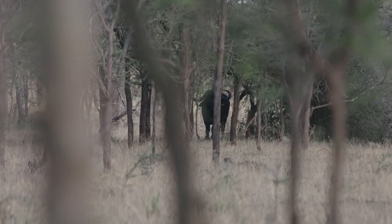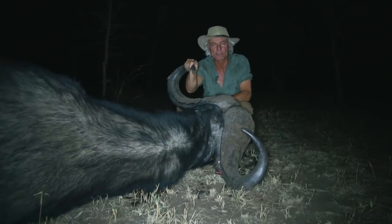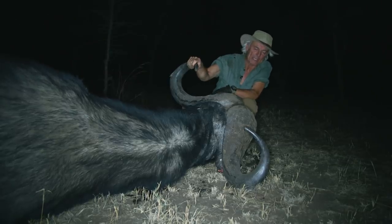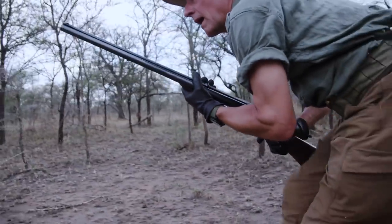Followed him. Got on top of him again. Off he went again. He was by himself. That was the good news. The bad news was he was by himself and looking at us the whole time. But we finally got to where he was facing away from us, looking back on his track, and we circled back around. And that's when the action started.